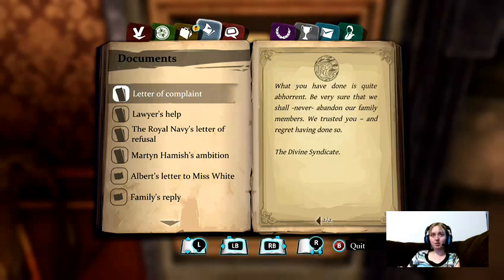What you have done is quite abhorrent. Be very sure that we shall never abandon our family members. We trusted you, and regret having done so.